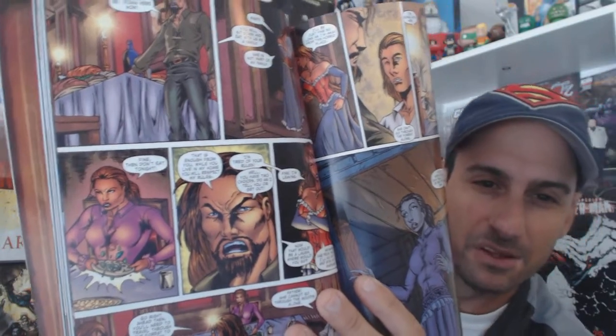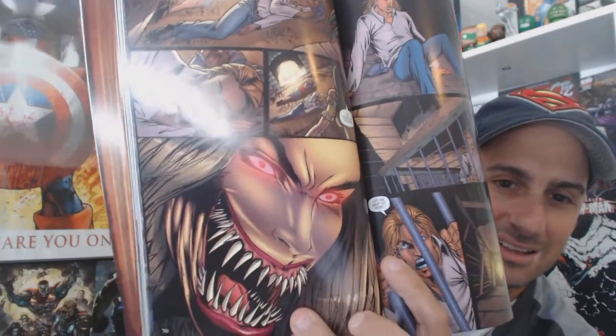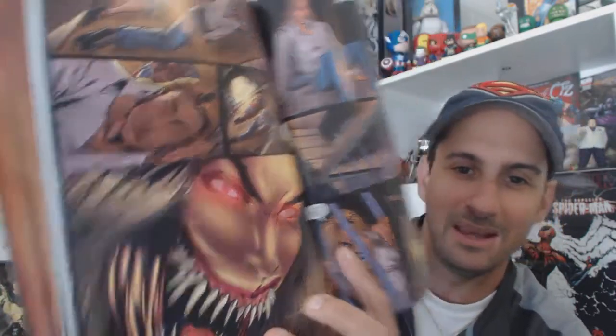The artwork has definitely changed over the years now that Zenescope has been around. However, it is very interesting, and the colors and the inks are very bold. You can see that here, that this is kind of a freaky looking page of the witch right there.